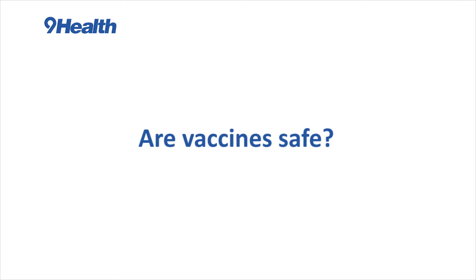Vaccines are not only safe, they're life-saving. With any medication or intervention, there's always a small possibility of side effects, but the vaccines that are on the market have been thoroughly studied. And not only are they studied before they come to market, but they're actually studied once they've been put on the market in what's called post-marketing surveillance, where they're monitored for a long period of time. Data is continued to be collected as they're given to lots and lots of people. So even though there's a small risk, very, very, very small risk with any intervention, the benefit greatly outweighs the risk.